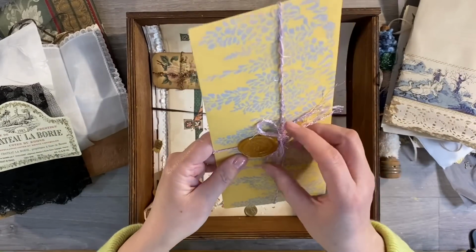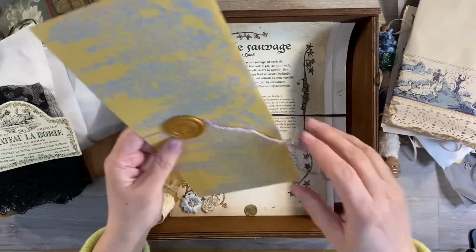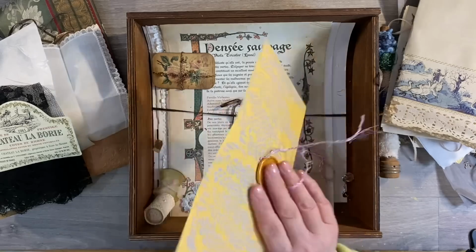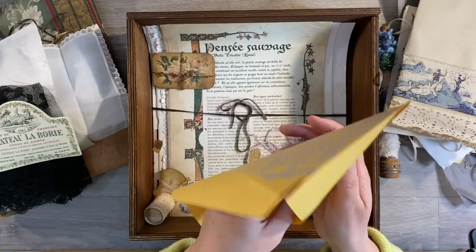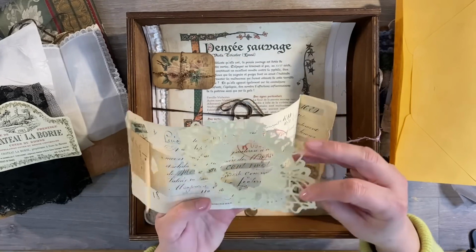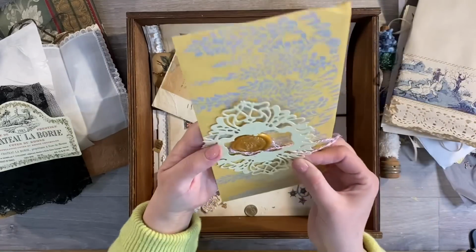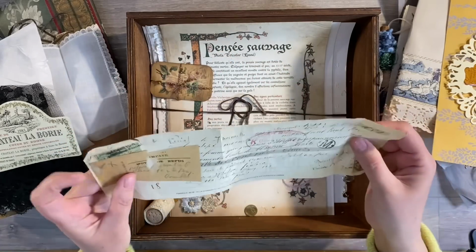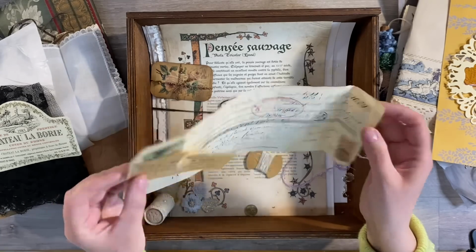We have this. Let's try and undo this as well. Gorgeous vintage envelope with this wisteria design. I think it's wisteria anyway. And some more vintage ephemera, a die cut here. That's just gorgeous. Wouldn't that look lovely on the front of something? Absolutely beautiful. Wrong example, but you get the general gist. And then some lovely vintage ephemera here as well. Beautiful.